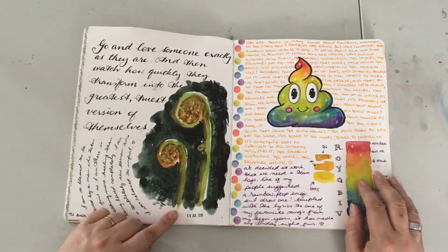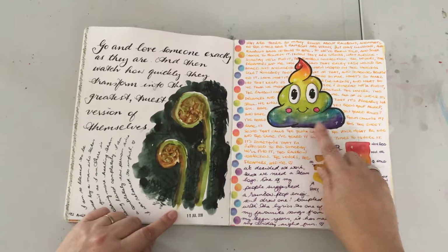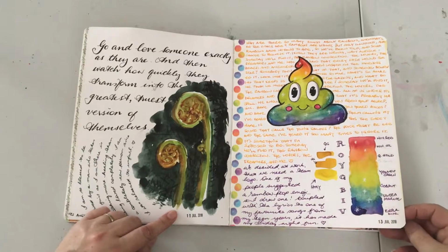More playing with capturing light and no pencil drawings to start with. My team wanted a rainbow poo, so I drew them one. We had it made into stickers and put on cups and stuff like that. That was pretty fun.